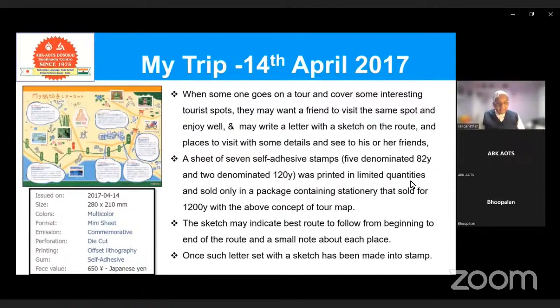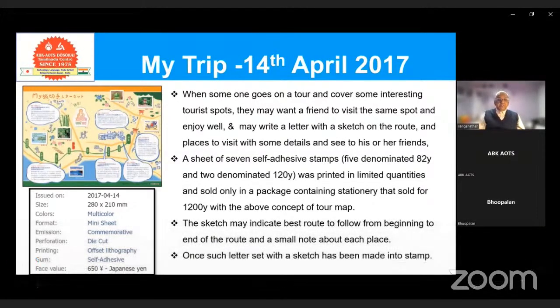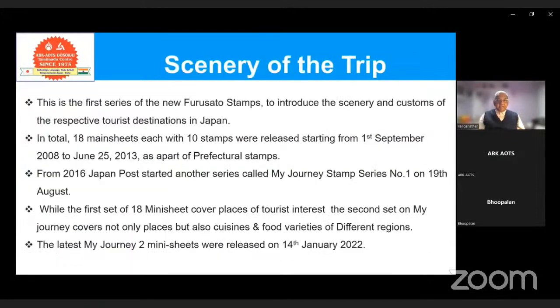Perforations by die cut and offset lithography was used for printing, all self-adhesive, and 650 yens is the face value, but however it is sold for 1,200 yens as a package, and only limited quantities were printed. Okay, we go to the next.